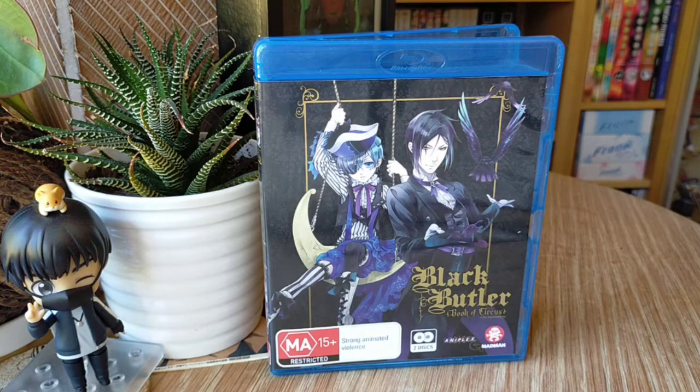Anyway, so in this arc, children are going missing. They've been going missing for a long time, but very recently, the child of a noble person, someone of high stature, has also disappeared, and in order to prevent this and find out what happened, Queen Victoria asks Ciel to look into it, fix it, stop it, get rid of the problem. And in investigating, it draws our main pair to this mysterious circus where all of the members have some sort of physical disability, some sort of prosthetic.